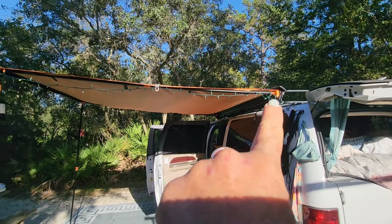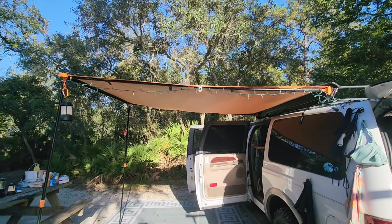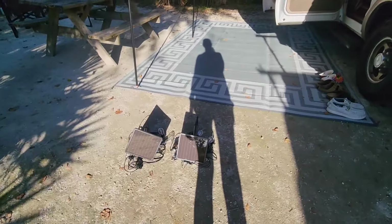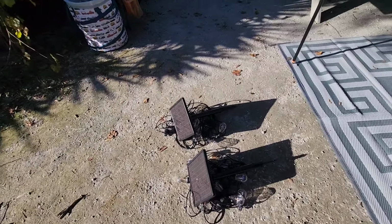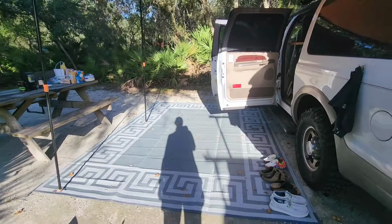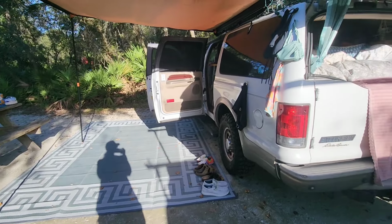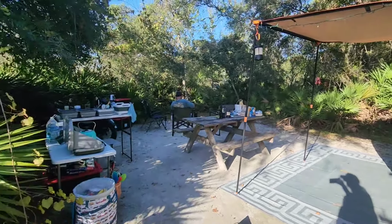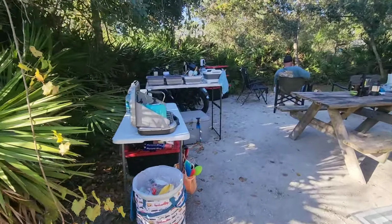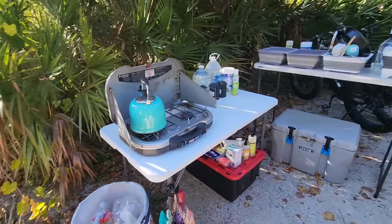And then we have our lights that we can plug in right now, and then we have our Edisons, which are solar, and we didn't realize that when we came. So we usually have a big mat here when we're boondocking and we're not going to be in campgrounds. Then we'll have one on each side.